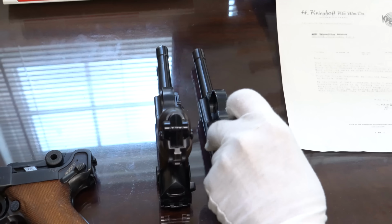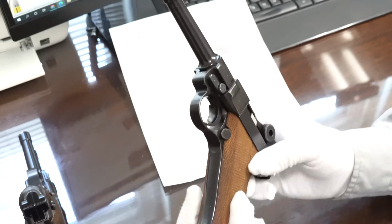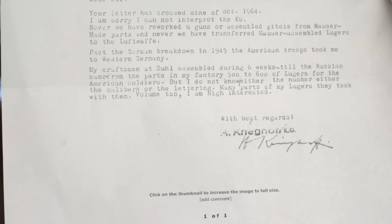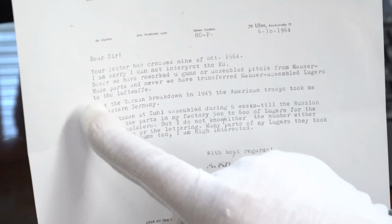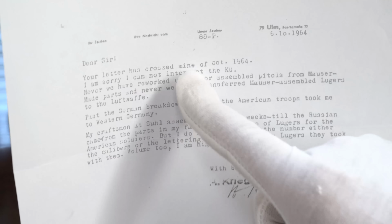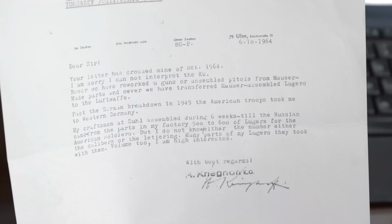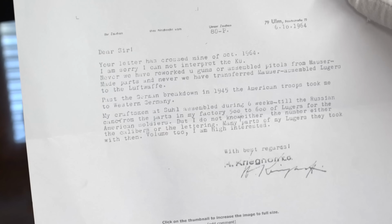So what is the meaning of the KU? Well, the only answer would be we really don't know. And by the way, this speaks volumes. He's in the business of making Lugers for Germany during the war. And yet he says, I don't know the meaning of KU. So the man who's in the business doesn't know the meaning of KU. There's a lot of collectors out there who very confidently say, oh, I know exactly what the meaning is.